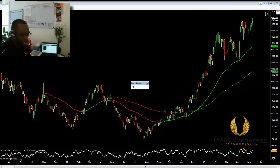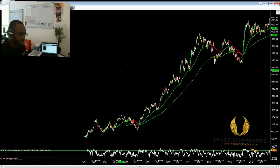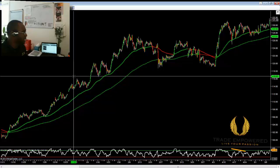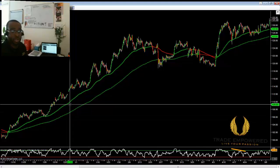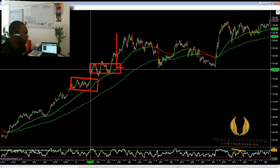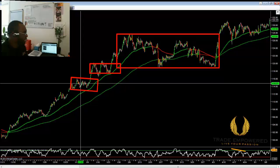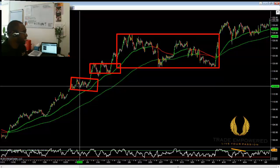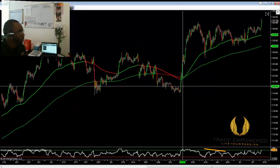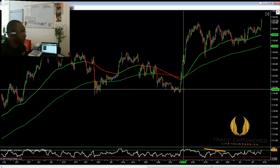Let's go to a 4-hour chart to make this a little clearer. If you're a trend following trader, you're going to take advantage of when the market is trending, when it's pushing up. Advanced pattern traders, we're going to get hurt, but during these little consolidation periods before the market expands again, this is where advanced pattern traders and counter trend traders really see the benefits of what we do.